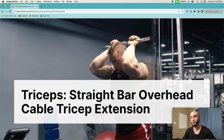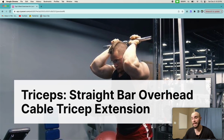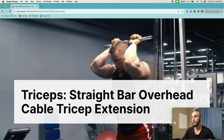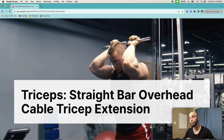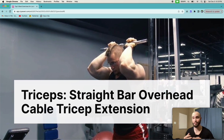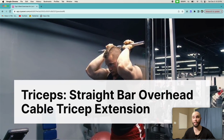You really don't have that flexibility with a dumbbell. Now, I'm not completely knocking that movement, that overhead dumbbell tricep extension, seated or standing. I think it's great, but you just have far more flexibility with a standing straight bar overhead tricep extension on the cable machine, just because you have that freedom to adjust the weight, adjust the plane of motion in which you're moving as well, which is probably the biggest reason why I think it's so great.